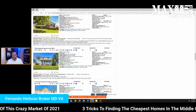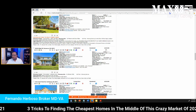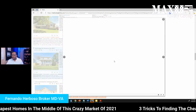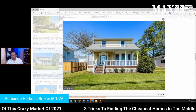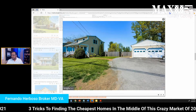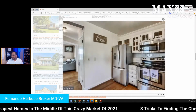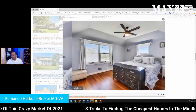Like this house, for example, in Damascus, 3 bedrooms, 2.5 baths for $379,000. It's got basically half an acre of land, and it's a single family home in Damascus. Plenty of space if you have trucks or a lot of vehicles. The house looks beautiful inside, well presented, and this house is move-in condition.